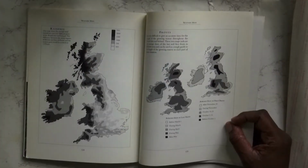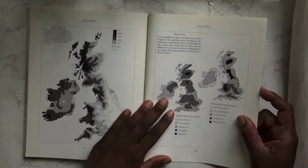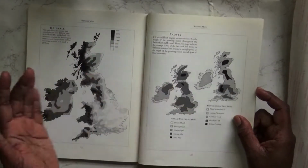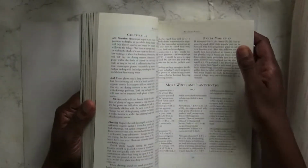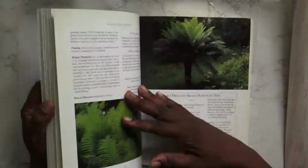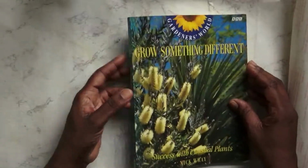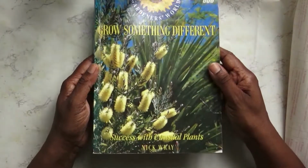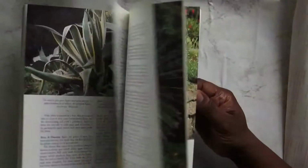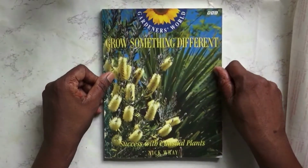And then this has got the maps, but you can see it's for the UK, different parts of the UK, and the rainfall. So if you're anywhere else in the world, but as it says, it's nice to be able to grow some tropical-looking plants. So this is if you're in the UK and you want to grow something different, and it gives you a wide range of examples of plants that you can try depending on where you are.